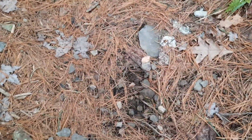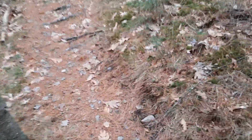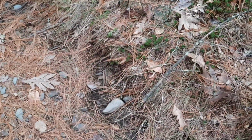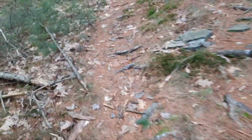Who knows when it moved through here? See that? See how the pine needles are cleared away? That tells you something moved through here. Person, animal. See how that slid down? Something was moving through here.